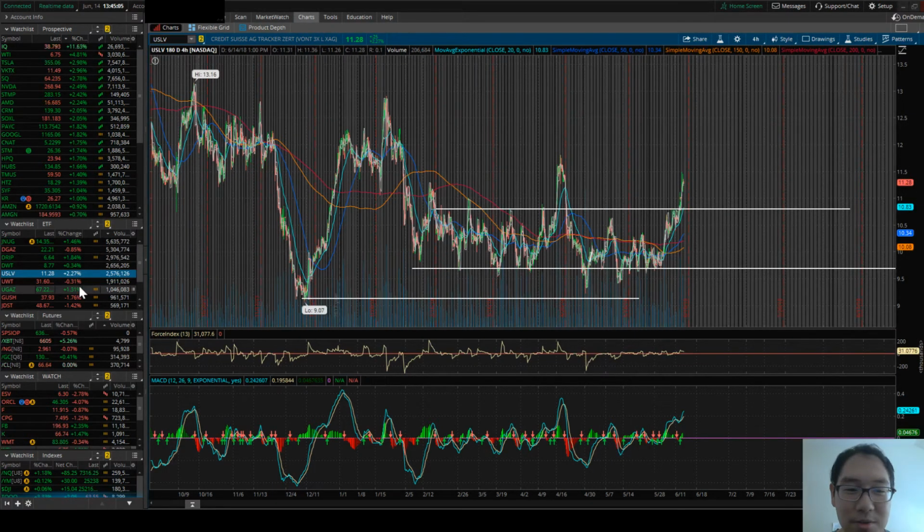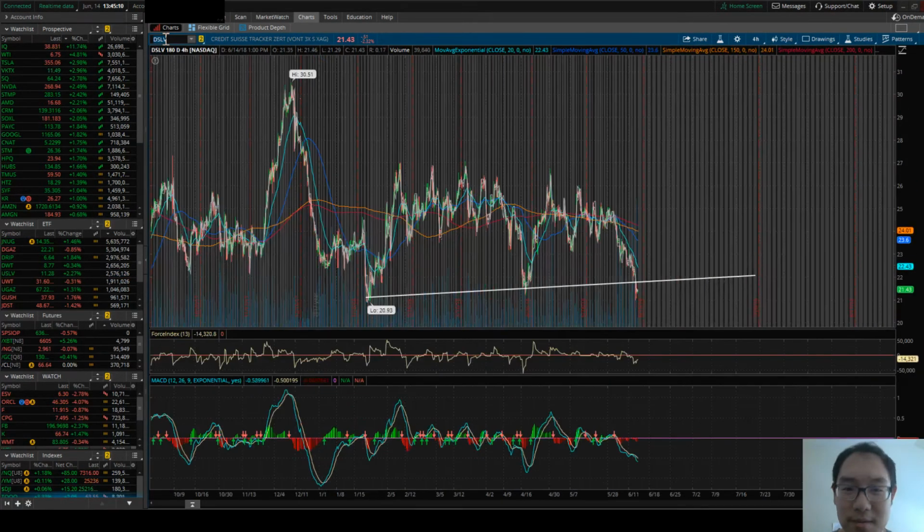DSLV is just a little too risky, like I said. DSLV is the flip side of things. You can see how it broke the quote-unquote support, and yeah.